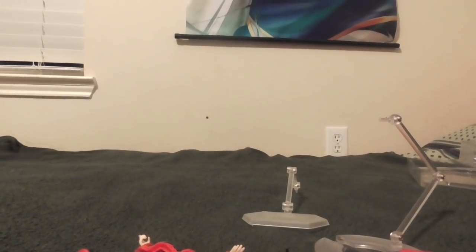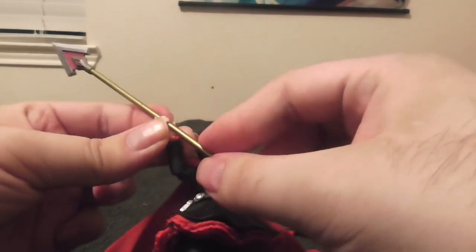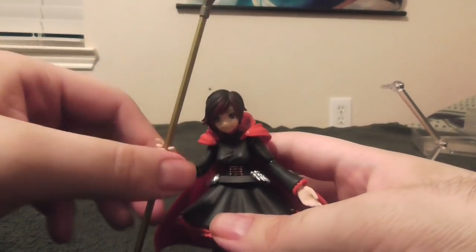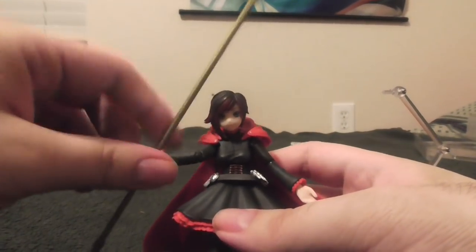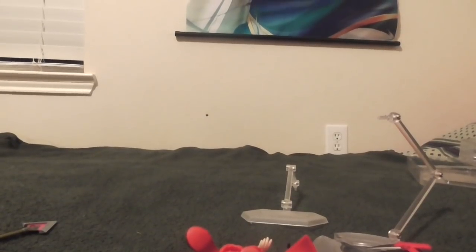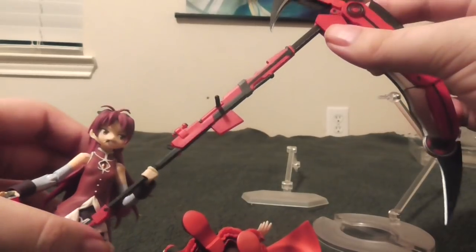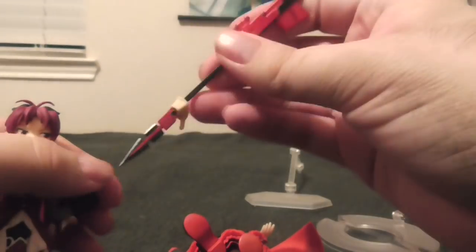And now I'm having trouble with Kyoko. Let's see, get that out of the hand. Which, yes, I can equip RWBY with this weapon too, I guess. Kind of. Doesn't really stay very well. But, there we go. Now RWBY has a spear. And alternatively, I could probably make the Figma hold the other thing, because there's a thin enough part here that it'll probably slip in. Kind of fits Kyoko. Yeah.